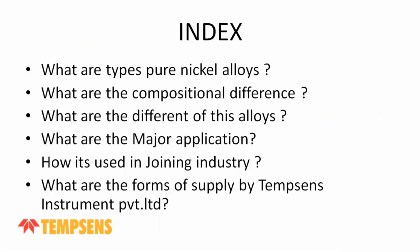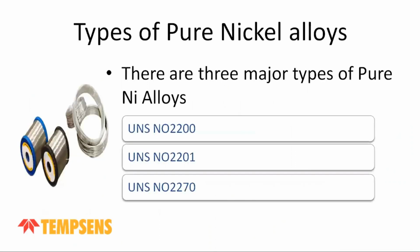So let's begin with the PPT on pure nickels. What are pure nickel alloys? We will cover how their compositions differ, what the proportional differences are, what the major applications are, how they play a role in joining industries, and how we can serve the industry. So let's begin with pure nickels.